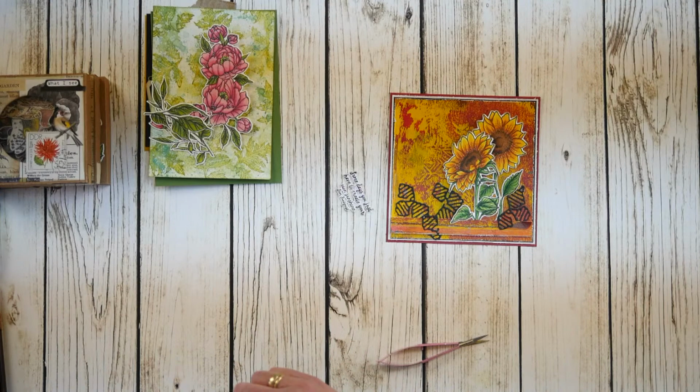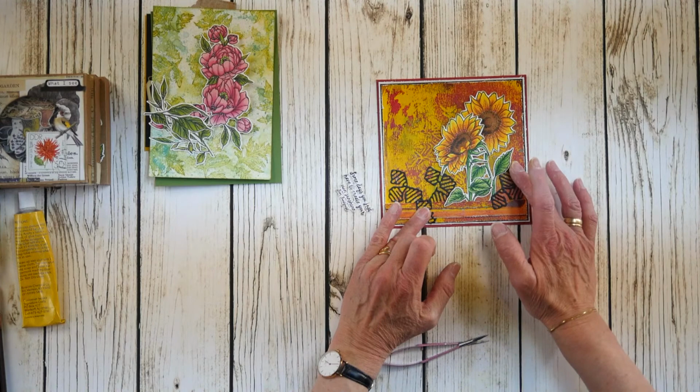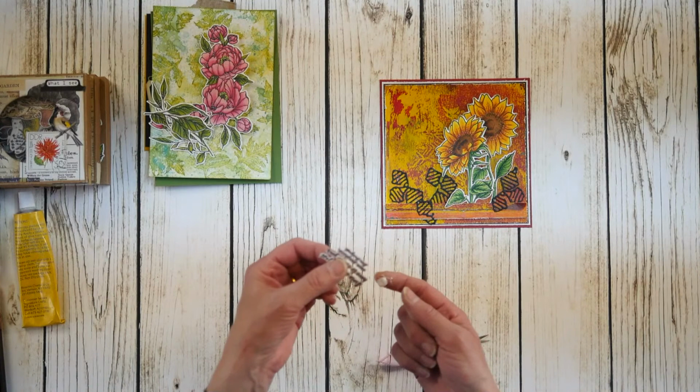What die set are those black things? Oh, that is one from the art journal line. Mark or Anya, if you can see, this is art journal from Ilse and Charlene, the background. I don't know the name off the top of my head. And I had a paper here.